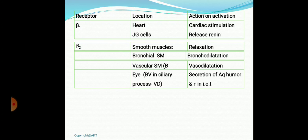In the eye, the blood vessels in the ciliary processes will undergo vasodilatation. As a result, there will be increased secretion of aqueous humor and increase in intraocular tension. So this can be blocked by blocking the beta 2 receptor in the eye and can be used for treating glaucoma. I repeat, if the beta 2 receptor is blocked in the blood vessels of the ciliary processes, it will decrease the secretion of aqueous humor and can be used for treating glaucoma.